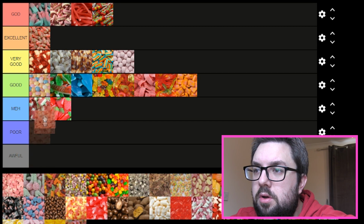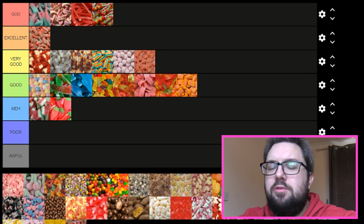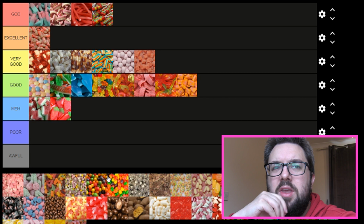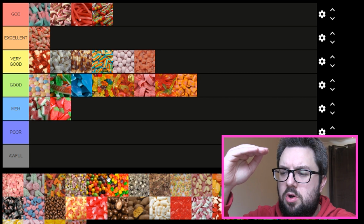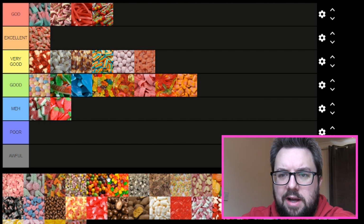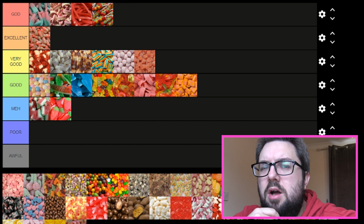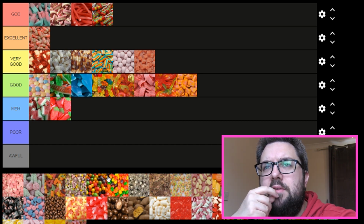Cola cubes. I'm going to call them very good, because actually I absolutely love the flavour. It's a very interesting and unique flavour. It is a different flavour profile to cola bottles and whatnot. It's got this almost... I don't even know what it is, actually. Thinking about it right now, what is the difference between cola cube flavour and cola bottle flavour?